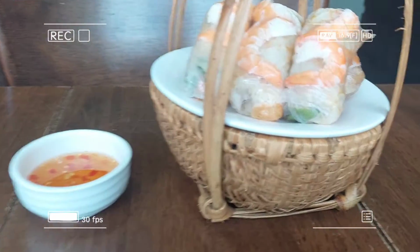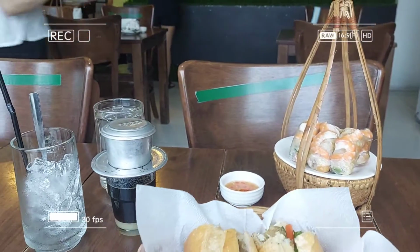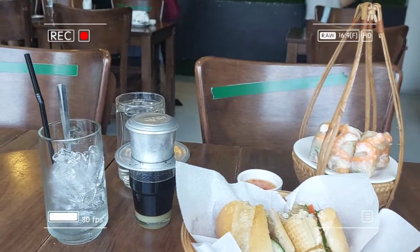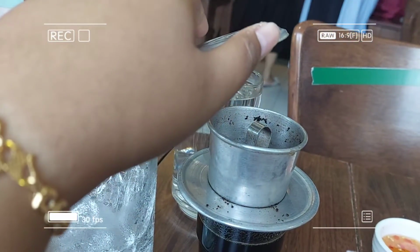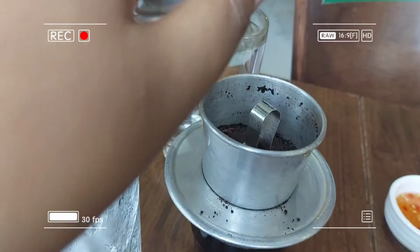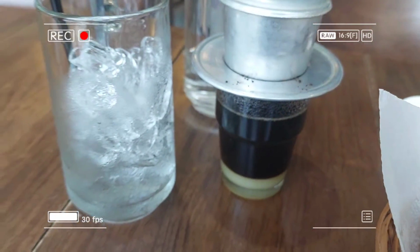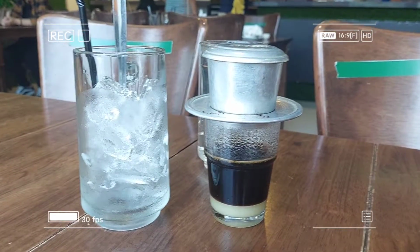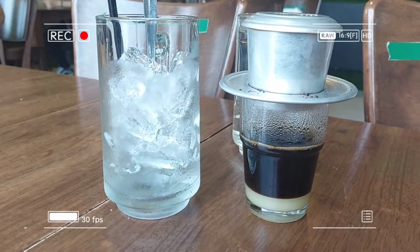Okay, the thing about the spring roll is, kalau tengok closely, dia akan ada macam pancake kat dalam. So I think that's what distinguish it from other Vietnamese spring roll or Malaysian version of Vietnamese spring roll. So the coffee is really really good. It just like amazing to me. I really love it. I always have it whenever I come here.